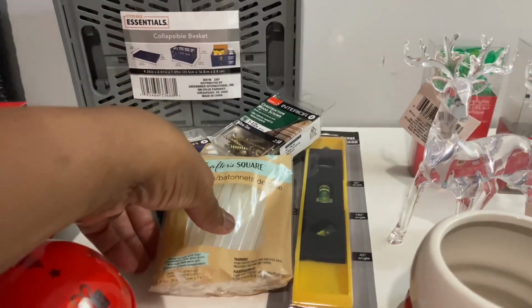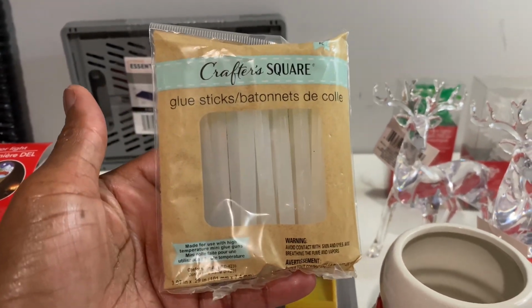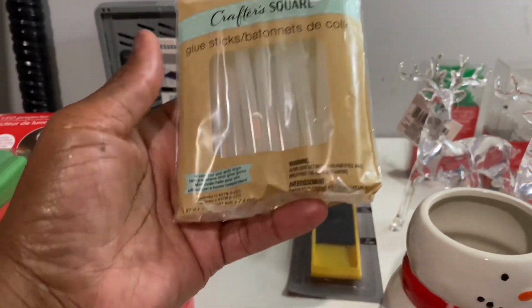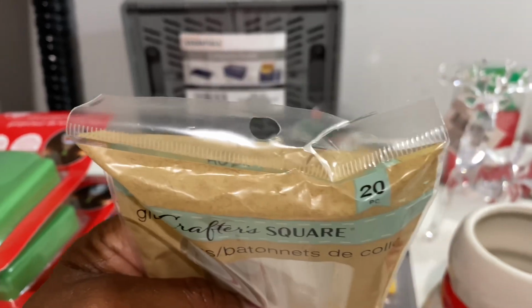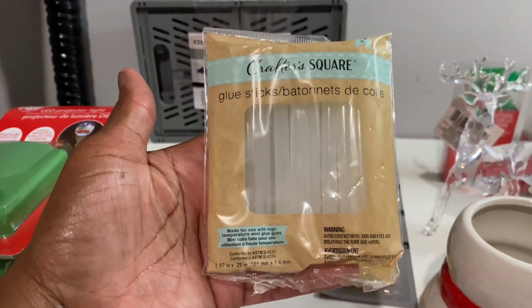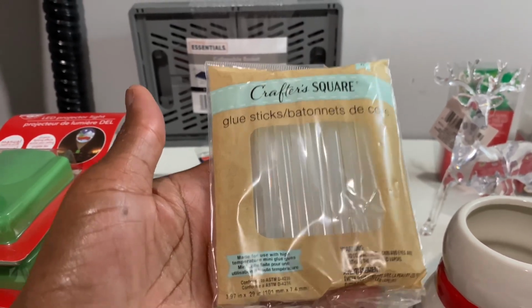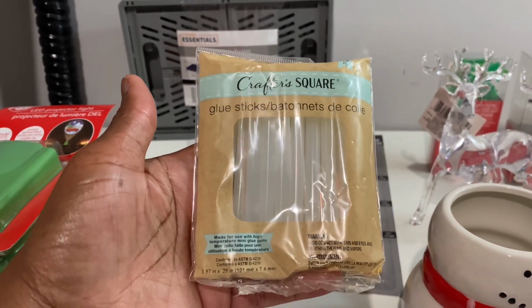All right, the next thing is these glue sticks, the Crafter Square. They have the small ones, which is 20 in here. And then they also have the long ones. You can get either the long ones or the short ones, it doesn't matter. The long ones have a little bit less, I think only about 10 in there.